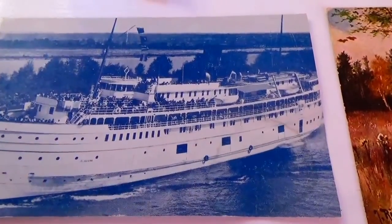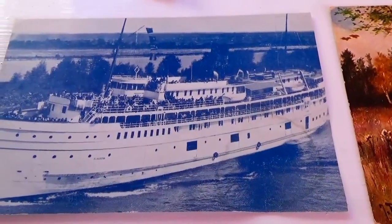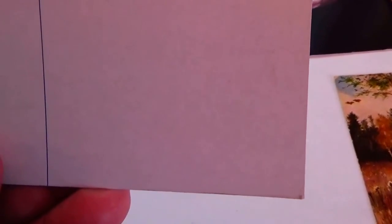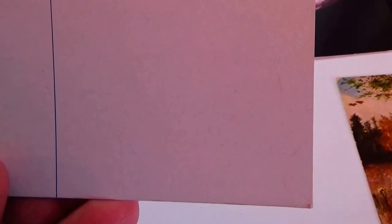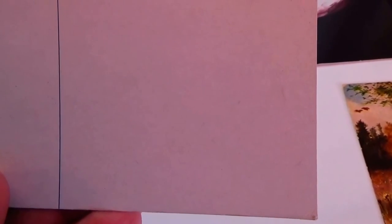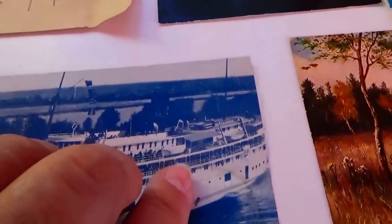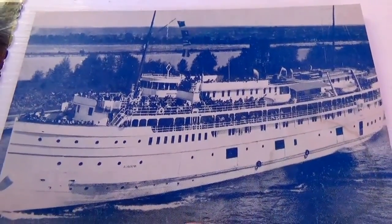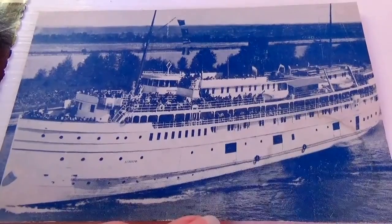Alright, here we have a ship. Well, that's a good old one. Alright. SS Alabama. Cleveland's luxury liner. Daily cruise. Alright. Well, that's an old one. How old that picture is. Wow. An old one.